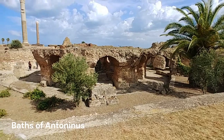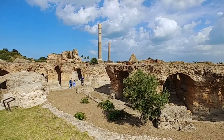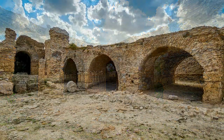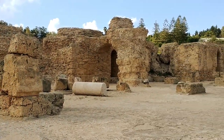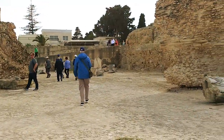Our final visit is to the Roman baths of Antoninus. These were the largest on the African continent and were in a sublime seaside setting. They were built between 145 and 165 AD and are a fitting farewell to this very interesting city.